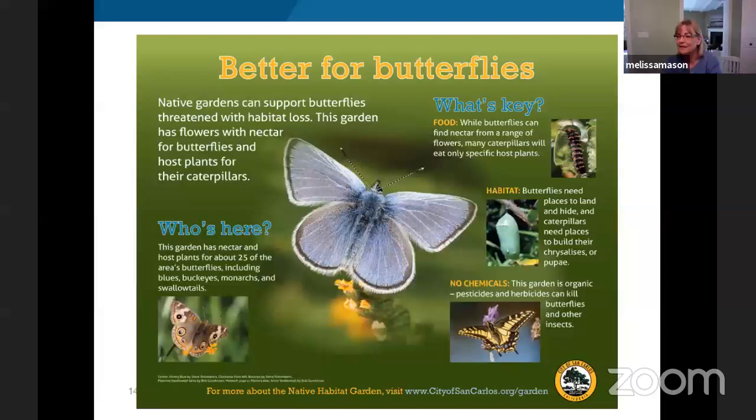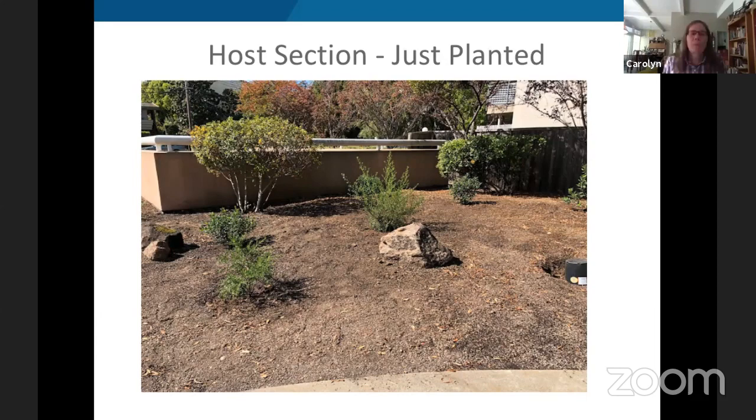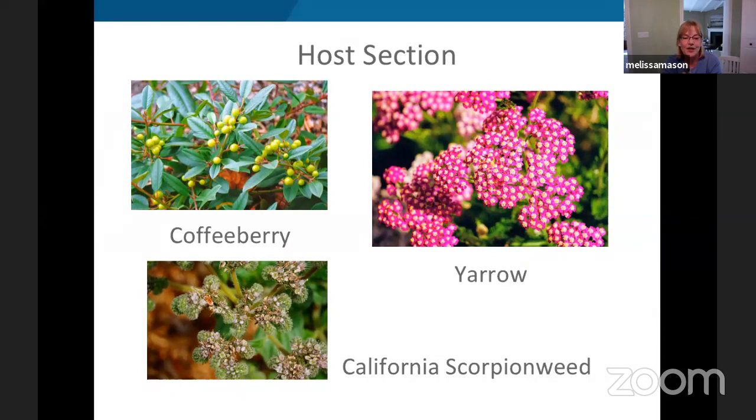But the habitat section, we have ceanothus in it. We have, what else? We have coffeeberry, lots of buckwheat. Well, we can take a look at the pictures, Melissa. And so that's the larval host area. This is it grown in, where you see lots of berries. The ceanothus will produce the nutlets, and the coffeeberries and the yarrow.